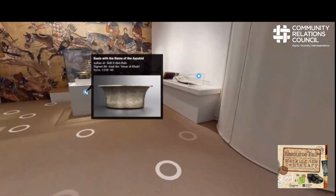You can see actually that they have information on the object. We can look at that information. In this case, they've got the height, size, and dimensions of each artifact.